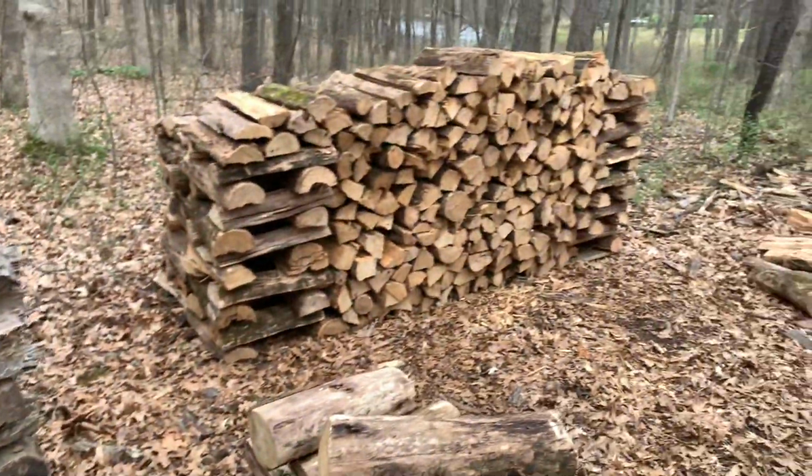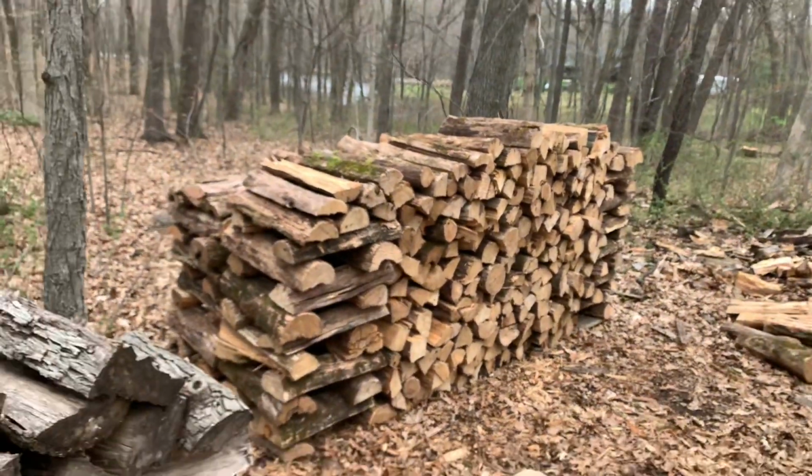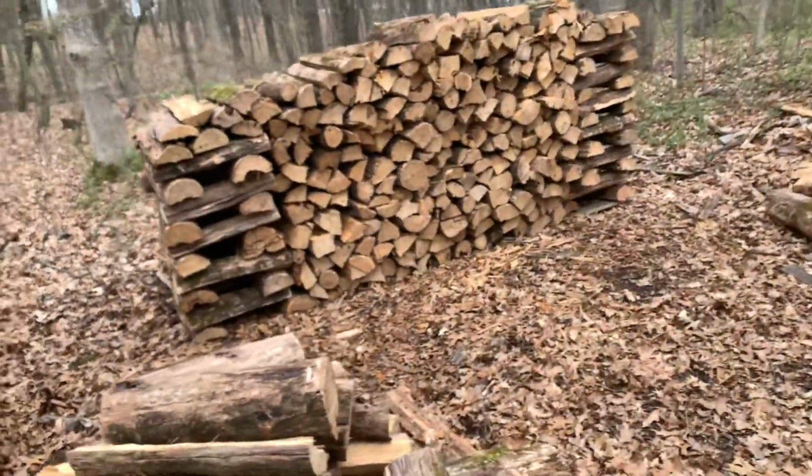Hickory. Now this is my long cut storage area for black locust only. I have a customer that specifically requests this. He usually gives me a big tip, so I ordered this.